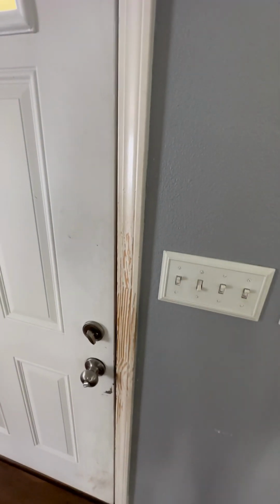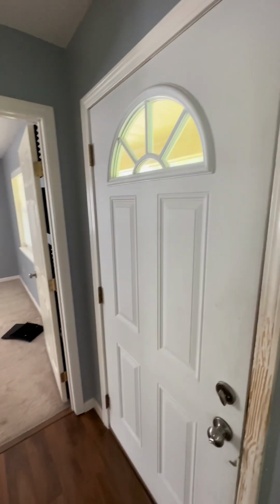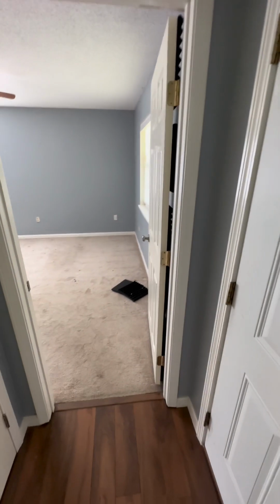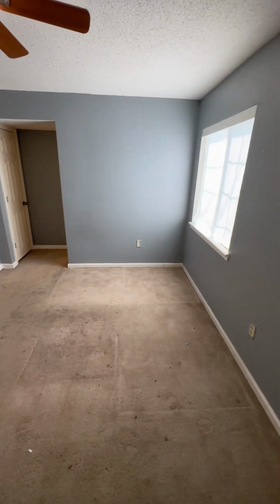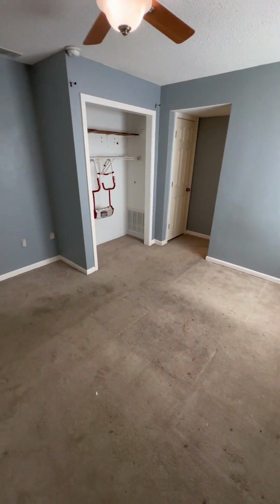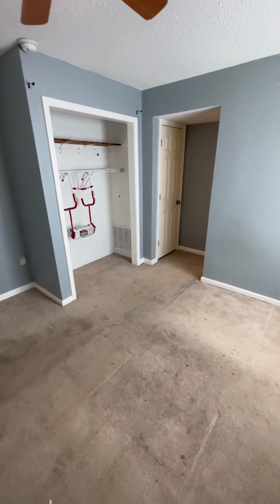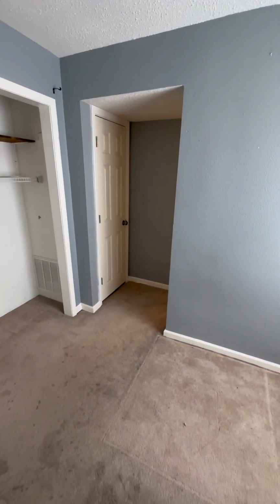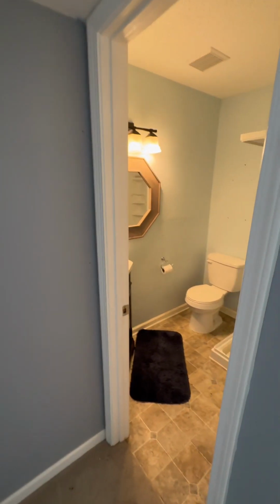You can see here the wear and tear from where people put their hands on the trim. That's going to want to be painted white. Semi-gloss is usually the sheen that you would go with on your trim. Same thing, windows are a little dirty. If they have kids, we're going to take a look at the carpet a little bit. Obviously, a professional clean goes a long way. If you don't have the money to refloor your house or you don't want to put an allowance in, a professional clean goes a long way.